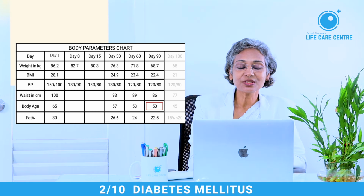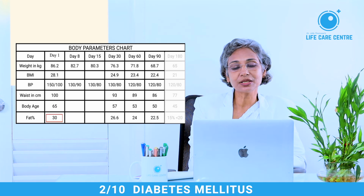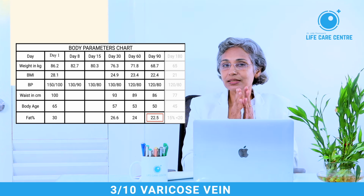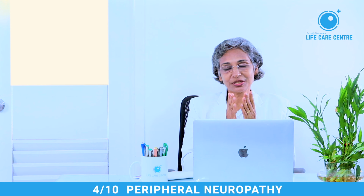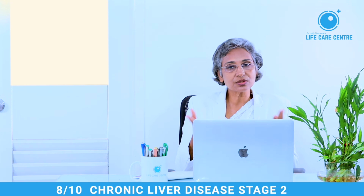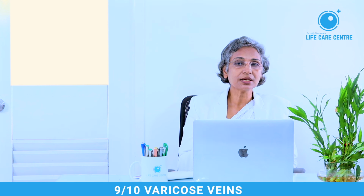And fat percentage was 30 when starting and came down to 22.5 on the 90th day. So it is not the diabetes or blood sugar or BP alone. You cannot just reduce the BP or diabetes, blood sugar alone. You have to correct your body. When your body is corrected, whatever disease you are having, you will get relief. And even for the varicose veins, when the abdomen is reduced, the intravenous pressure is reduced, and varicose veins will disappear. If it's severe, it may not disappear fully, but the symptoms will be relieved.